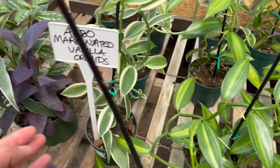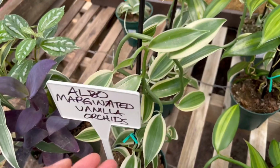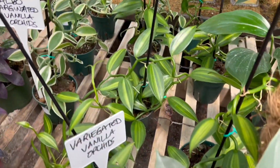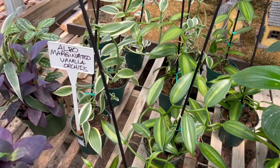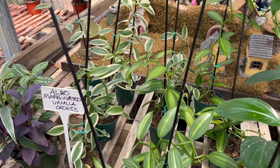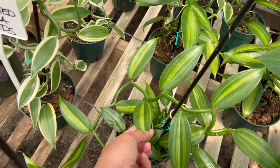And then this albo, the albo is $49.99. Ooh, look at that, how pretty. And this one here, the same price, $49.99. I have the regular green, and it was so good and healthy and big, but when I took it to my house, it stopped growing.